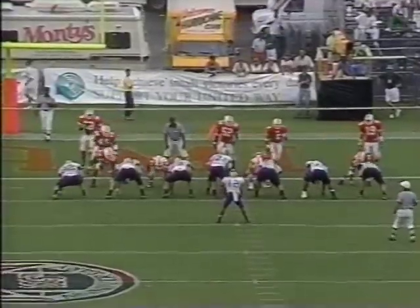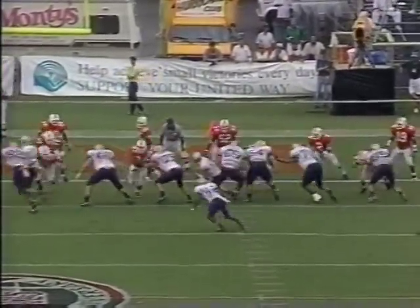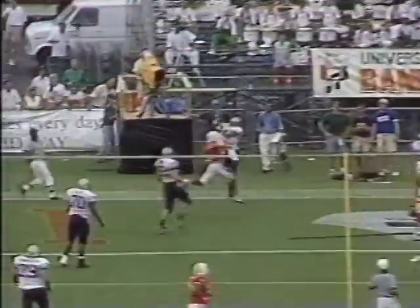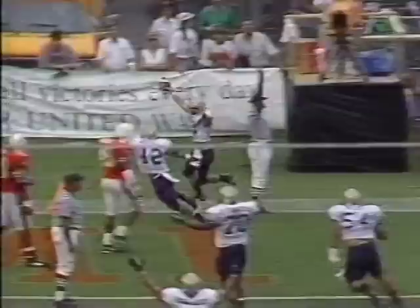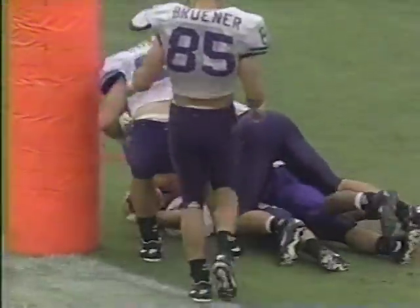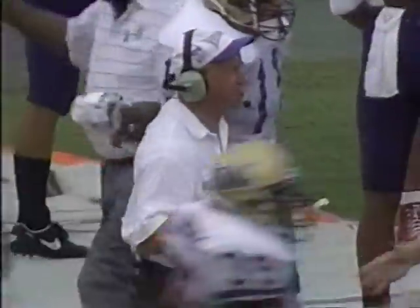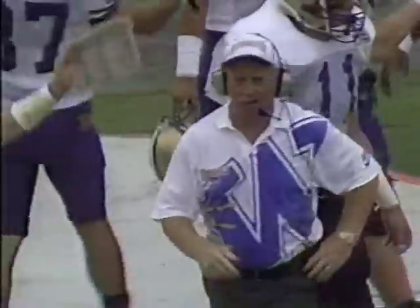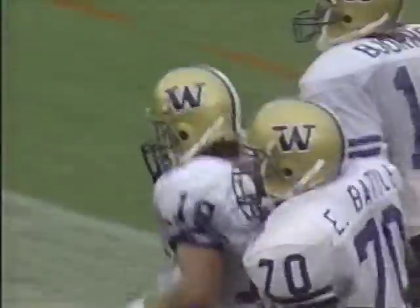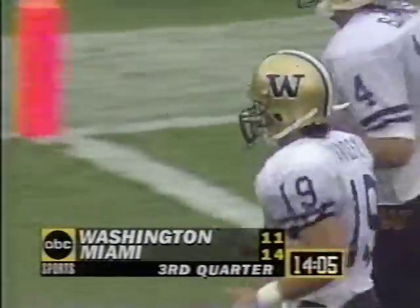Look out for a waggle pass now. Concentrate on Bruner, and they'll come out here, fake the action to the left, and now come out naked and try to get him the ball there or back in the end zone. Got it. Got him, Janoski. Big play. The Huskies score their first touchdown of the second half in 94, and the Canes give up their first touchdown on defense this year. We got a ball game.